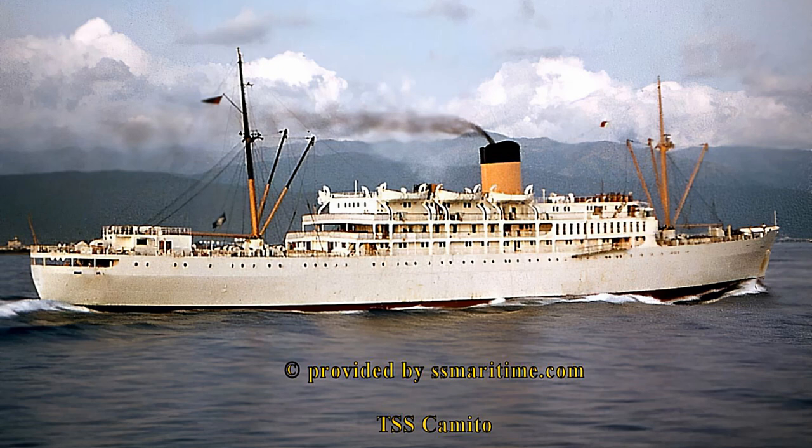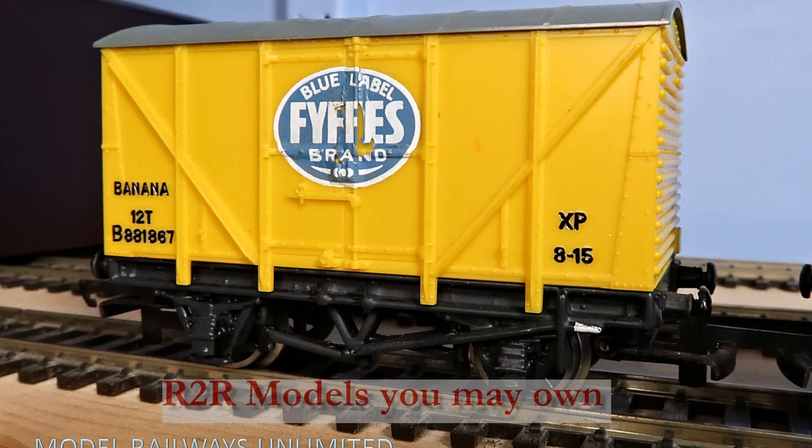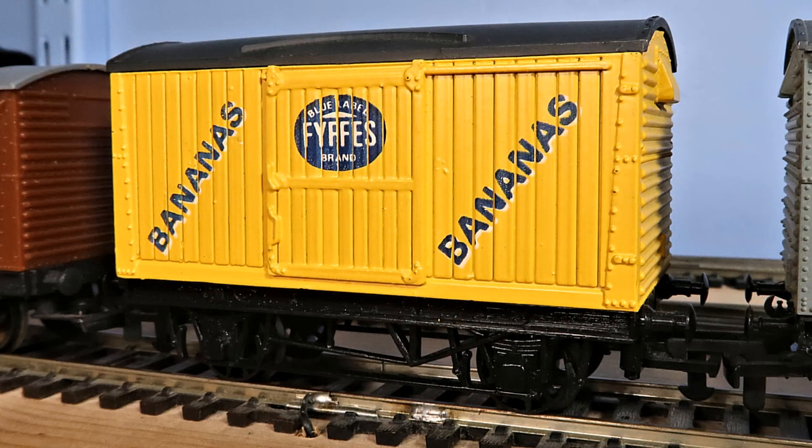At the end of hostilities and following pleas from the colony to the ministry, the first shipment from Jamaica containing 10 million bananas on the Fyffes ship SS Tilliper docked at Avonmouth in December 1945. More bananas were imported from the Windward Islands, Dominica, Grenada, St. Lucia and St. Vincent. This group of islands is around 1,000 miles closer to the UK than Jamaica.